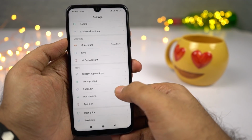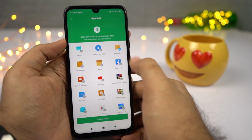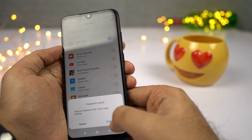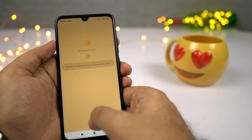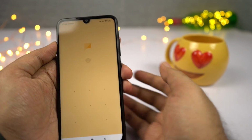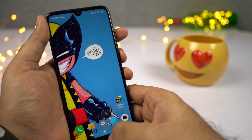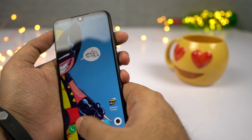Next, we have an app lock built into the system. We can set it up with a different password from your lock screen password and obviously lock applications. Now whenever you try to open any locked application, you have to either enter the password or we can use a fingerprint scanner. Now there are many third-party applications which can do the same, but this feature comes inbuilt and it's quite secure.